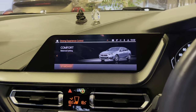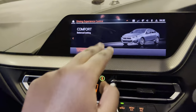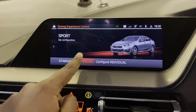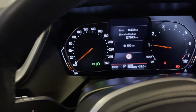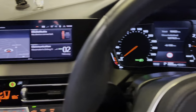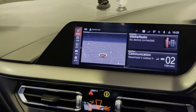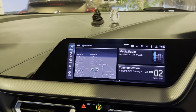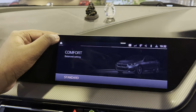So if I go to Comfort, it brings it up like that, and this part changes as well. So under Comfort, you have your standard configuration, it is balanced. And then Sport, as you can see, you have your standard, individual, as well as your configuration as well. So you can see it changes the layout right there in red. That's a very subtle detail, but it's worth mentioning. And it changes the layout of the screen as well. Let's see Eco Pro, it'll be in blue, as you can see right here. So let's say in Sport, it'll be in red, as you can see right there. And in Comfort, also in red as well.